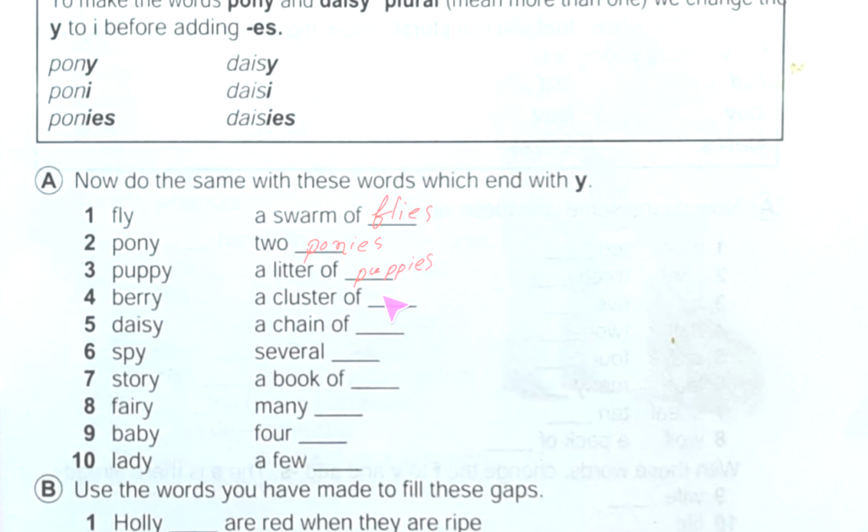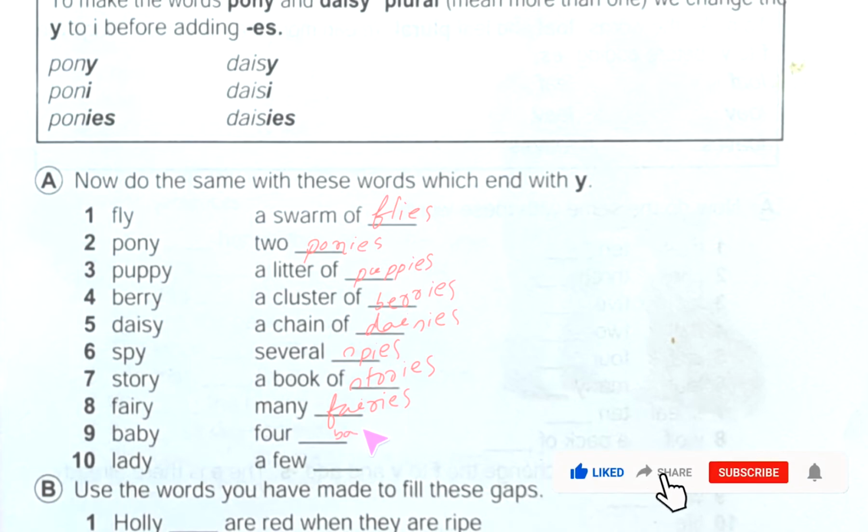Berry, a cluster of berries. Daisy, a chain of daisies. Spy, several spies. Story, a book of what? A book of stories. Fairy, many fairies. 9 number, baby, four babies. I'm changing the y into i, then adding es. 10 number, lady, a few ladies.